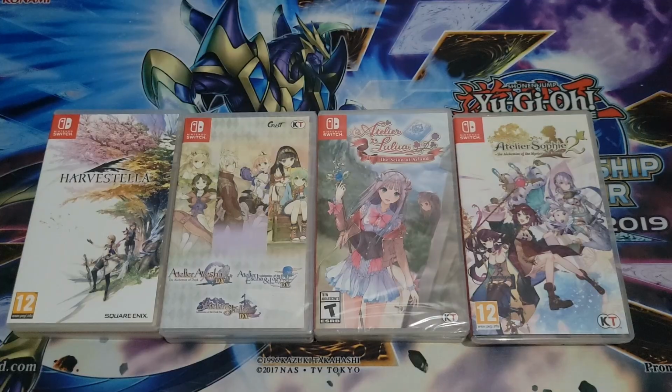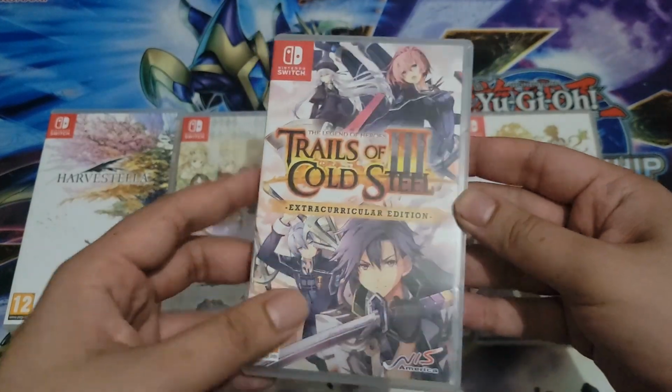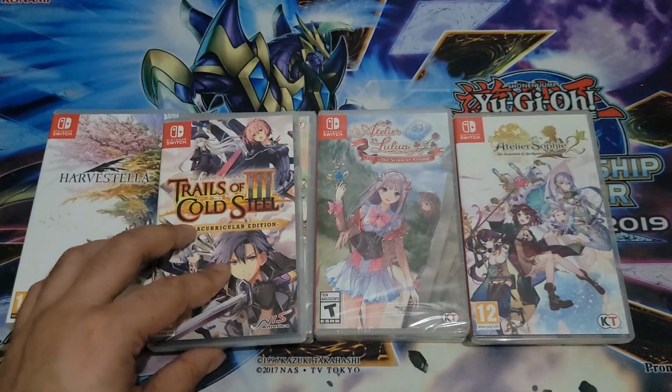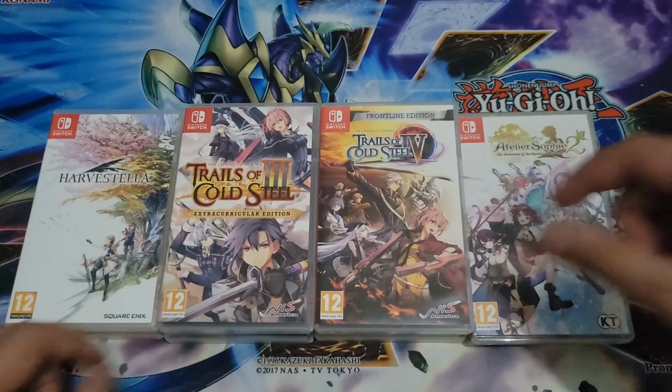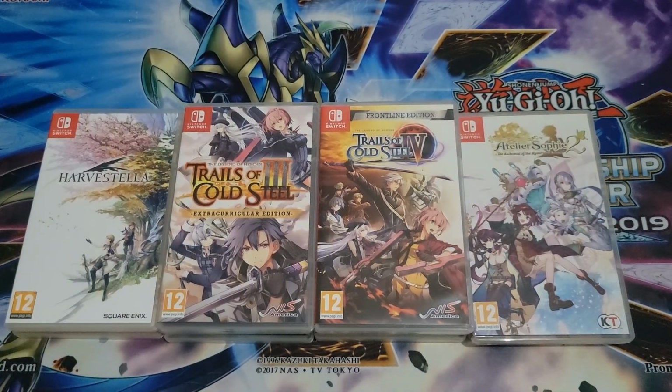Okay, next up, Trails of Cold Steel 3 Extracurricular Edition. I'll also show here Trails of Cold Steel 4, the Frontline Edition. Very good games, and some of my favorite game series of all time. The problem I have, particularly with the Nintendo Switch versions, is that in some areas it takes very long to load because of the graphical fidelity. I really do feel that these were ported nicely, but they're not the best experience if you catch my drift. That said, if you are able to get these for Nintendo Switch, I still recommend you play these games. They're one of my favorites, and I'll carry on boasting about how awesome the series is.